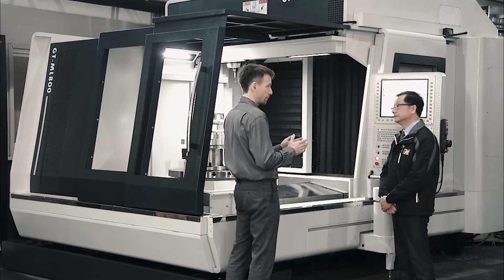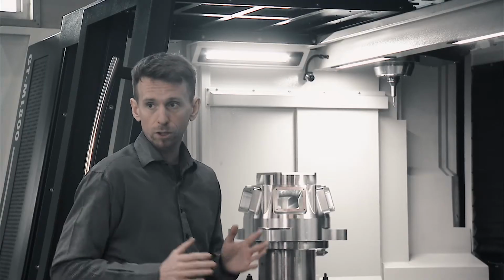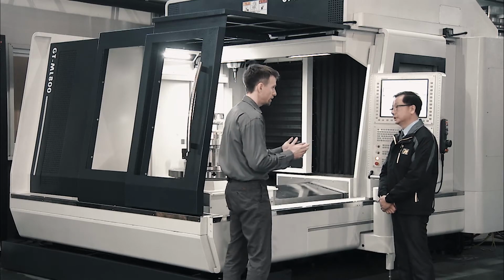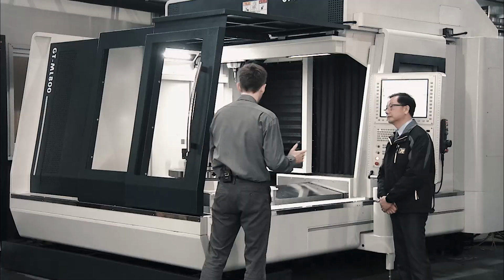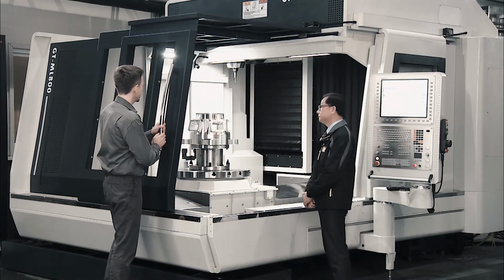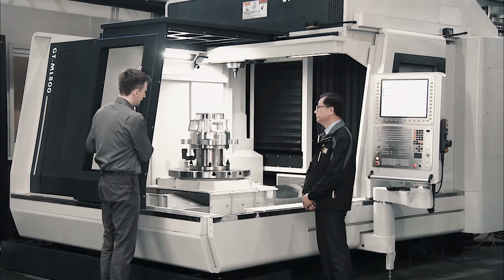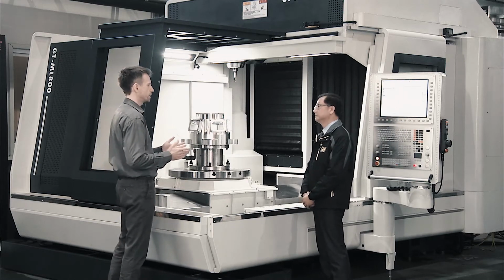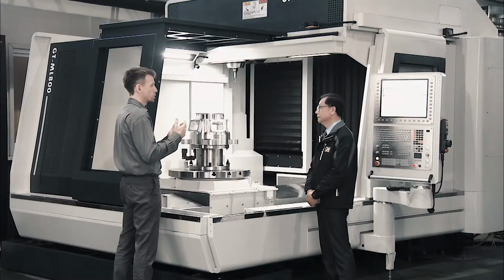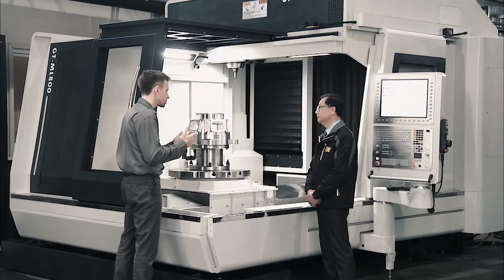All right, Joe, so I think we've covered the most important features of the ML800, but now we want to talk about a topic that I'm sure everyone watching is very interested in. It's the accuracy of the machine, machining accuracy, positioning accuracy. So why don't we walk over here, get an even better look at the work area, and maybe you can tell us a little bit about what you pay special attention to when you're trying to achieve the highest precision, highest accuracy possible.